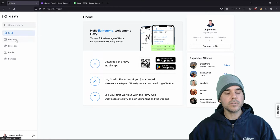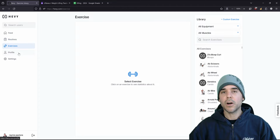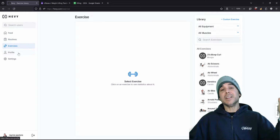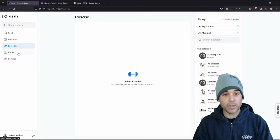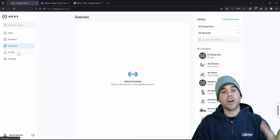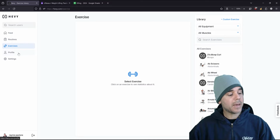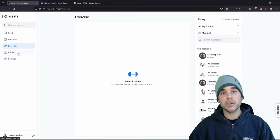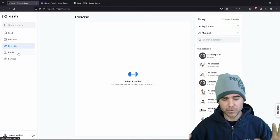So I can use Hevy to plan my routines, new routine, new folder, exercises, all online. That means I don't need to fiddle with my phone to create the exercise. So that was huge. The fact that I could go online on my laptop, on my computer, on my iPad, plan all my workouts out, and then just go to the app to do the workout. Beautiful. Love that.